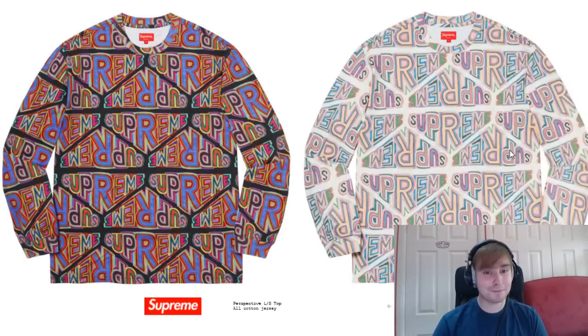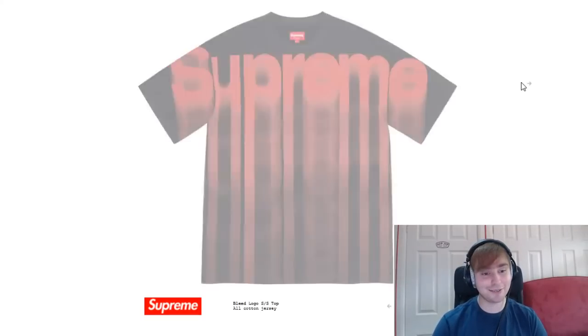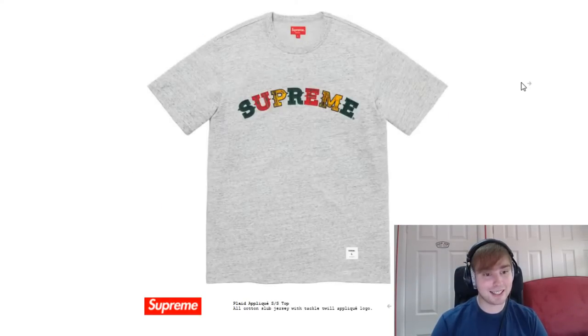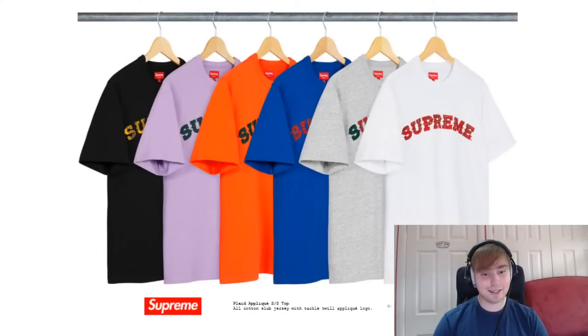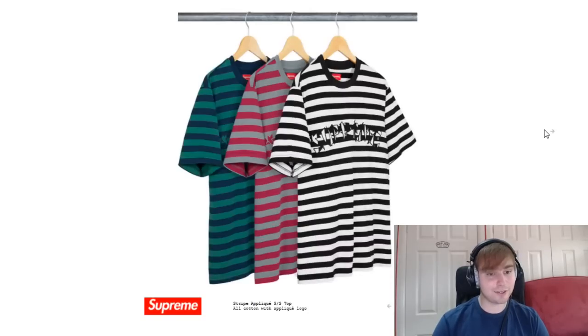Perspective. My perspective on this piece has changed as well. I still think this is okay, but maybe this one's a bit better now, but it's not the best one. Bleed. I mean, they could have just called it a Motion logo top if they really wanted to still use the Motion logo and get away with it, but it's not bad, but yeah. Plaid applique. Not the best. Yeah, the film is great. Cool Runnings is a great film. Next up, stripe applique. I mean, doing the inverted colours is quite cool, but it's not the greatest font choice.